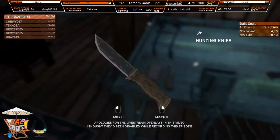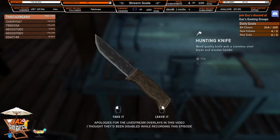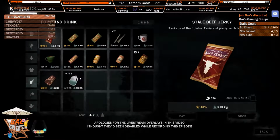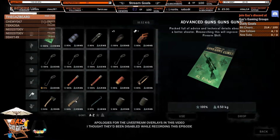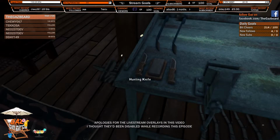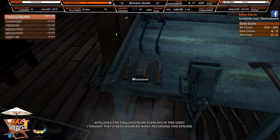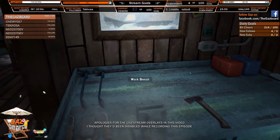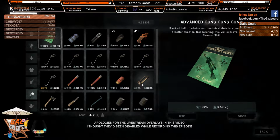First things first, check the condition of these hunting knives. 84%, 77%, and the one that we're carrying is 84%, same as the best condition one there. The whetstone has only got 40% on it, which is the same as the one in Milton. Our hacksaw is at 80%.